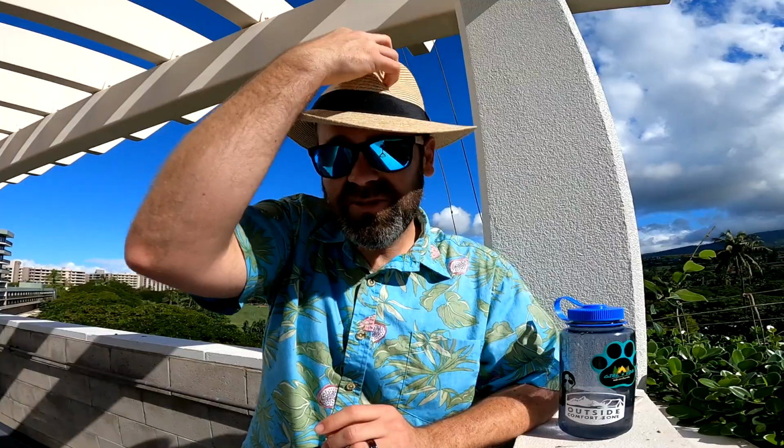Should I wear the hat or not? What do I do? Can you see my face? I don't know. I feel like an old-timey prospector when I have this on. What are you gonna do?